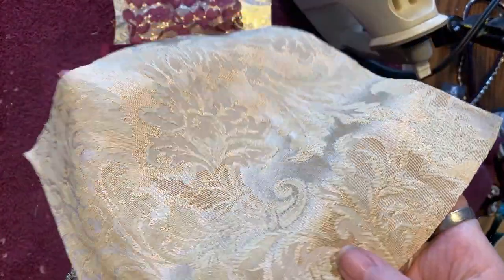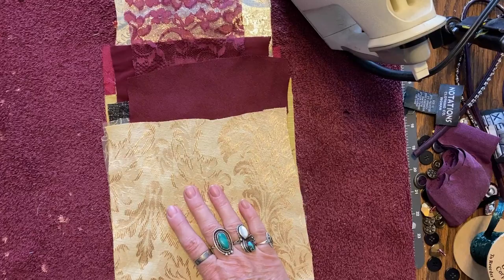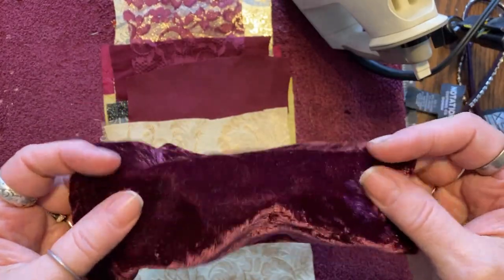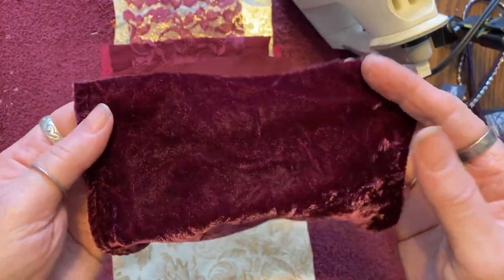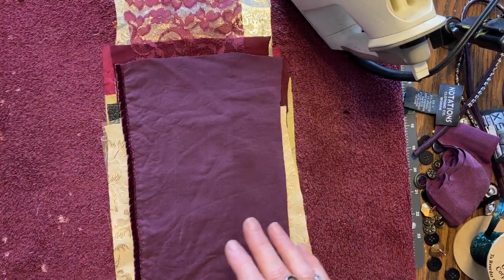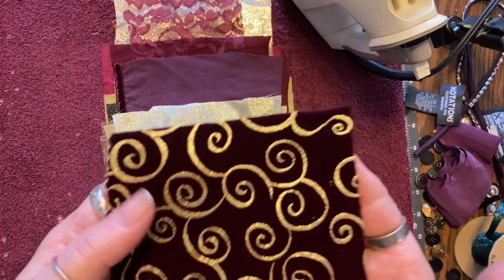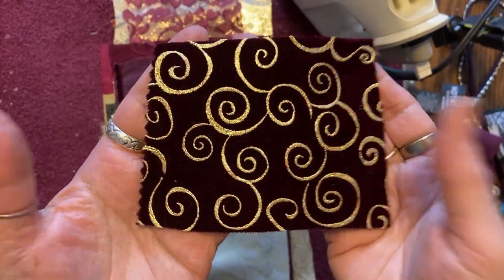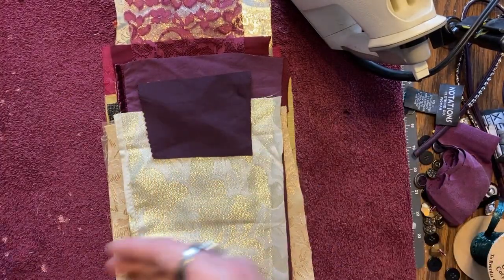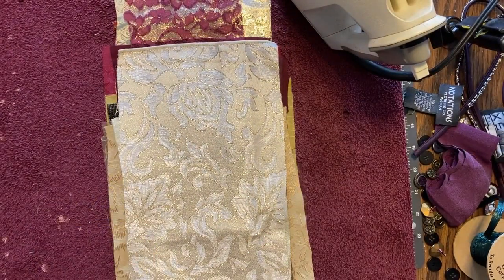This was a tablecloth and it is gorgeous. Gorgeous. This is some really good velvet. It was a shirt. Did not look good on me. So clip, clip, snip, snip. This was a table runner. This, I wish I could get more of it. I'm trying to just give little pieces because my instinct is to just hoard it all. This was a tablecloth. I think Pam Burgoyne gave me that.